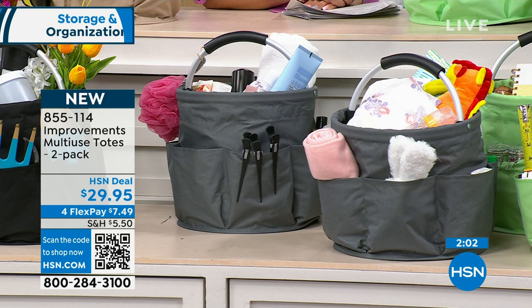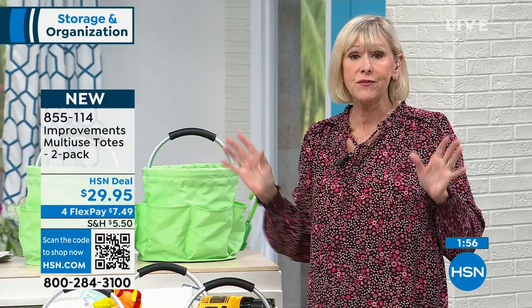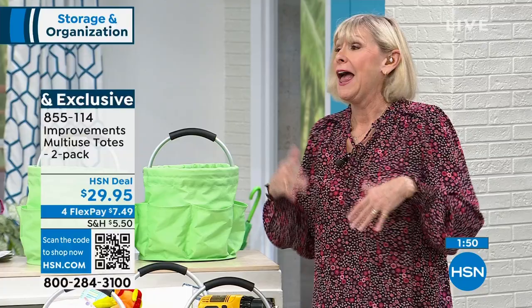The towels, the flip-flops, the hair, the big bottles, all the shampoos, everything that they need. And because it's water-resistant, it doesn't matter if it gets wet. Just dry it off. It's all good. And then when you're done, just fold it flat and tuck it away if you don't need it.